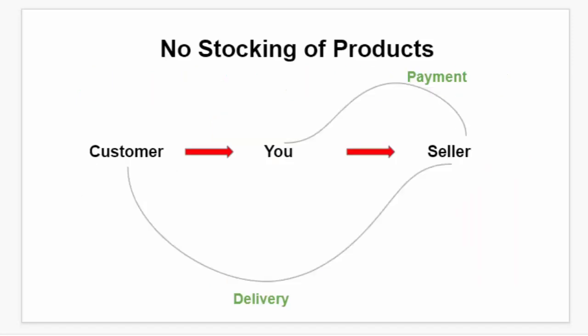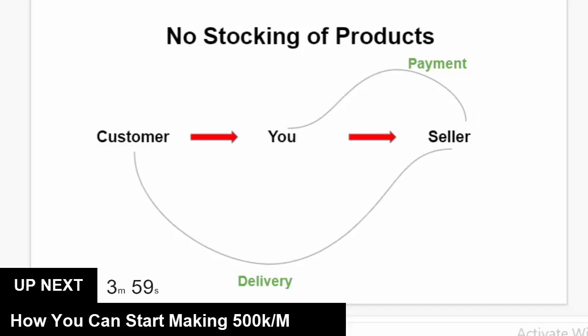all right? And guess what, guys? This is a very simple method. This is a very simple model, right? And like I said, you are not even stocking this product, right? You don't have to stock this product, okay? All you need to do is find the sellers of this product, connect with them. So you're basically connecting your customers and your sellers, okay? So you find the seller who is selling this product.